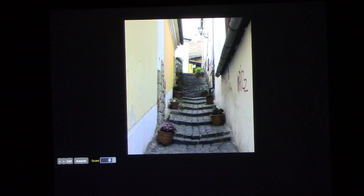Nice texture. Nice textures, nice leading lines. It kind of bounces back and forth from flower pot to flower pot as your eyes move up the stairs. The killer, once again, is that sky, just bright, white, blank.